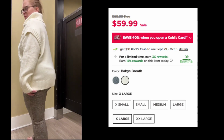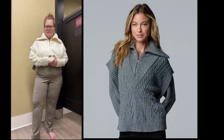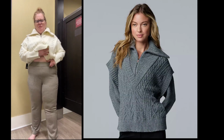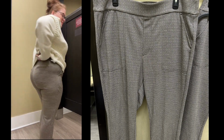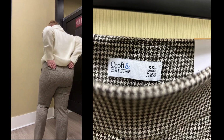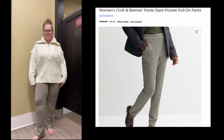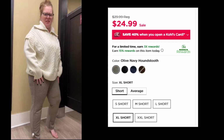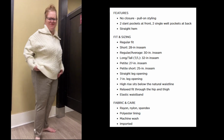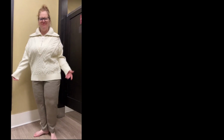All right, now this sweater, I really liked this sweater. This makes me think of being in a cabin or something. The pants, I felt like they were too snug for me. I did go back and get an extra extra large. That's what I'm wearing now. And I felt like those really didn't fit that much different than the extra large. So they were very similar with the sizes. But I really liked the sweater. Very cozy. What do you think? What was your favorite?